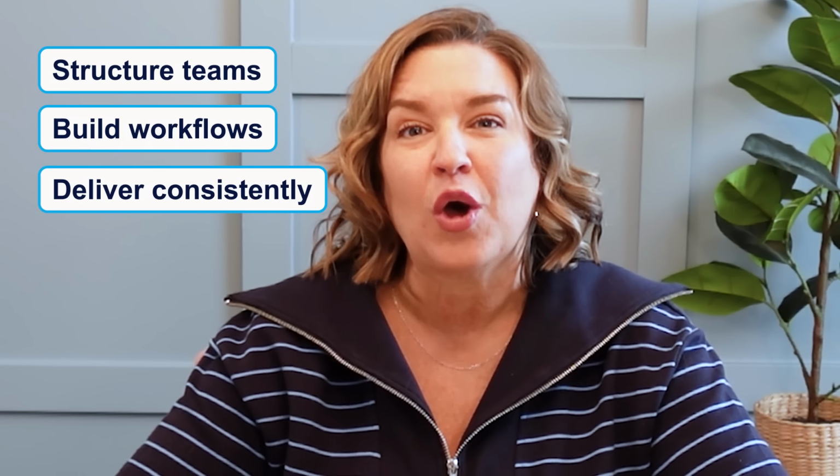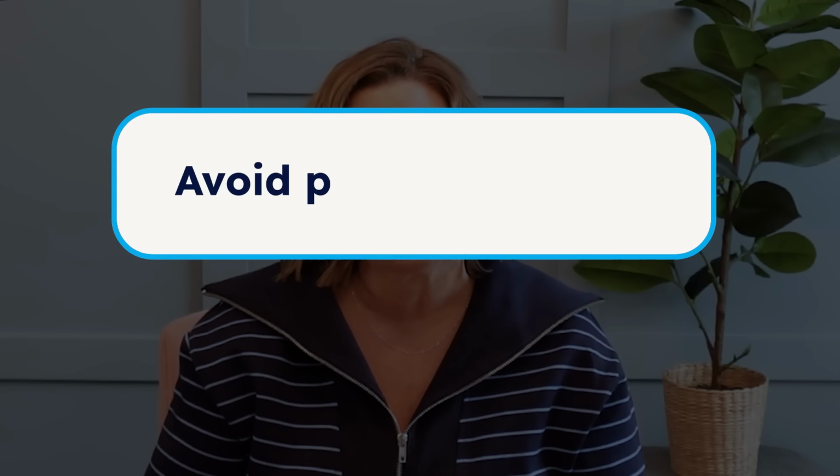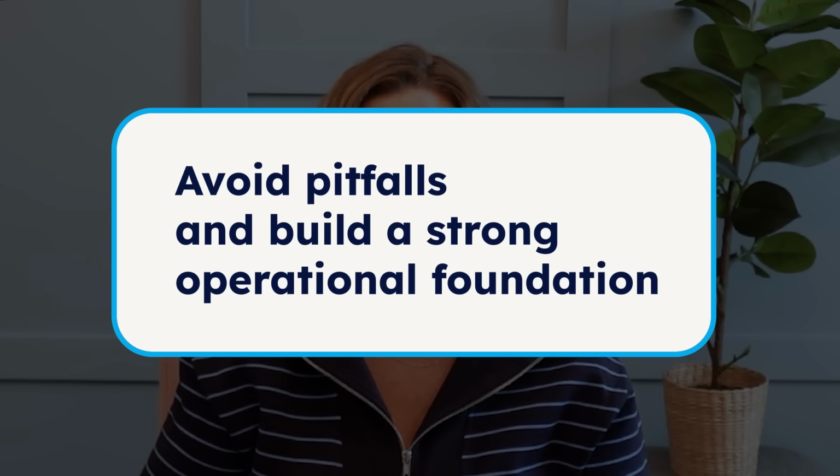At Breezeway, we get to work with thousands of property managers around the world, and every day we see how high-performing operators structure their teams, build their workflows, and deliver 5-star stays consistently. But we also see where operations break down. So this series is built from real operational experiences to help you avoid the pitfalls and build a strong operational foundation. In our last video, we defined what vacation rental operations actually are.